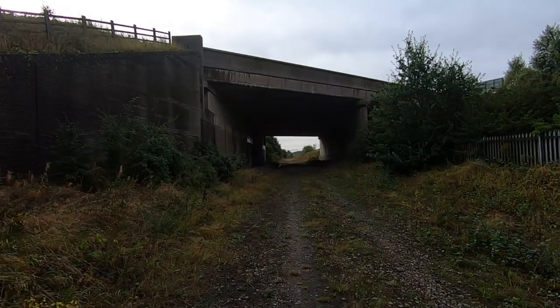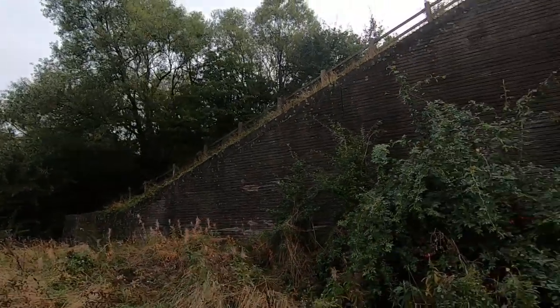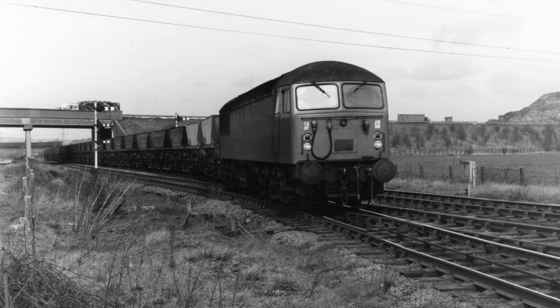So that above us is the M1 motorway. So that direction off to London, that direction off to the north, including Leeds. So after just passing beneath the M1 motorway, let's jump back to 1978 and we've got this empty coal train heading off towards the short run into Markham Colliery.